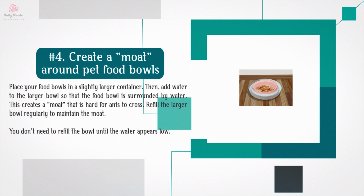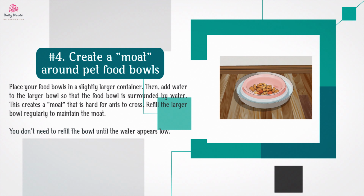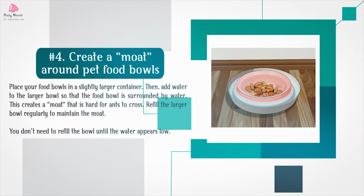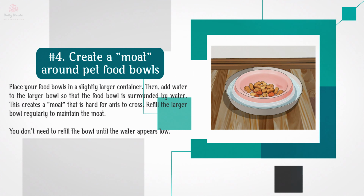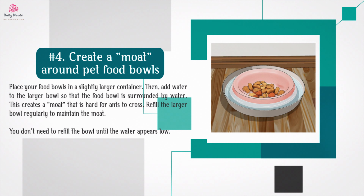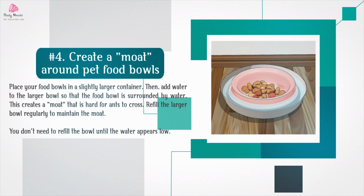Number 4. Create a moat around pet food bowls. Place your food bowls in a slightly larger container. Then, add water to the larger bowl so that the food bowl is surrounded by water. This creates a moat that is hard for ants to cross. Refill the larger bowl regularly to maintain the moat. You don't need to refill the bowl until the water appears low.